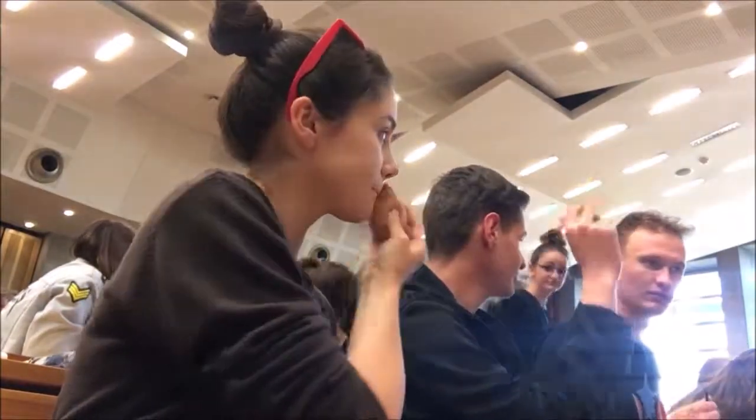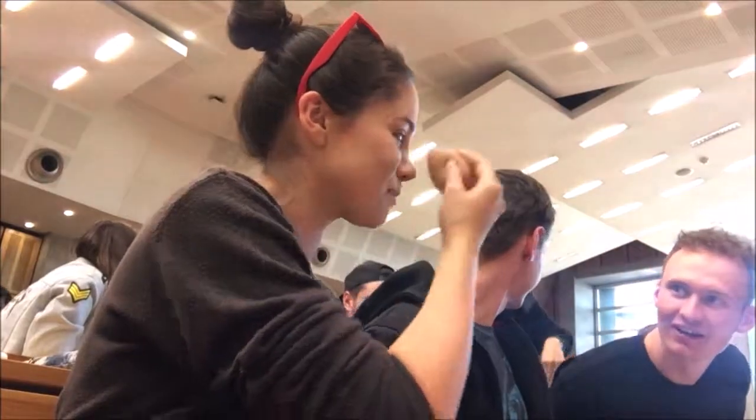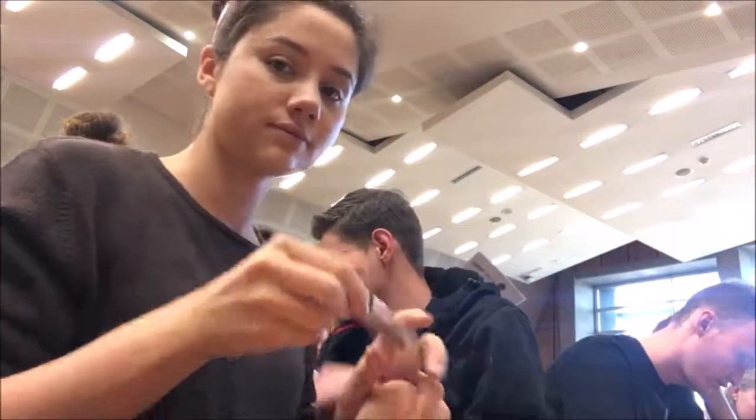Anyways, I blended out my stick foundation with my foundation brush. I find that spreads it easier. And then just to smooth it out, I use my beauty blender so that everything looks as smooth as can be.